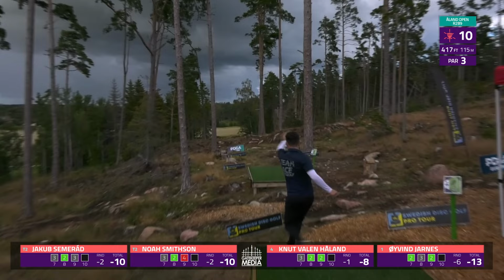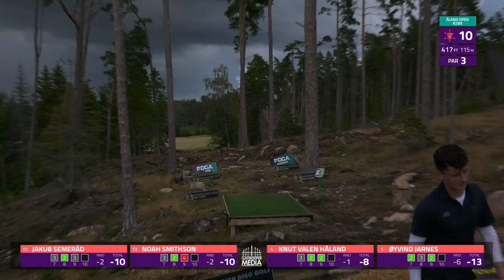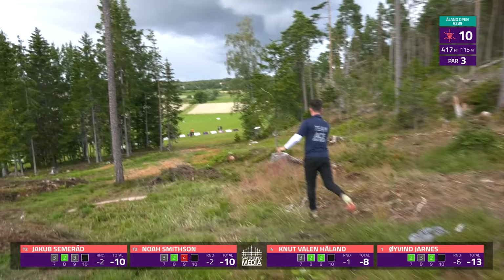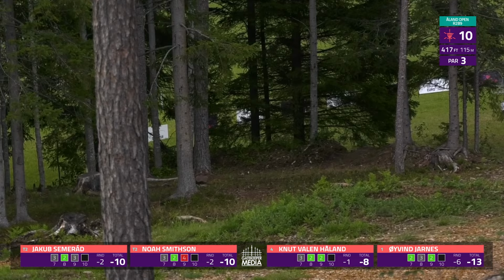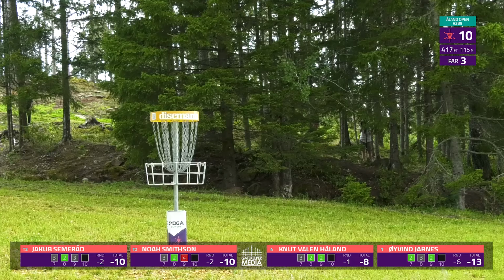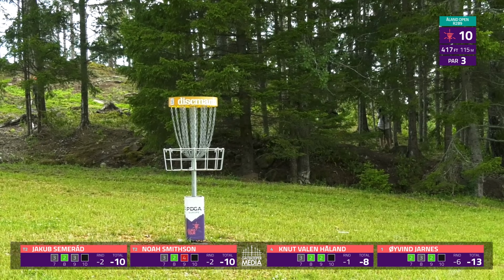We have Noah. He started off pretty hot, keeping up with Øyvind, but a couple bogeys as well on this front nine, and he's going to find early. It's a tricky approach, and he's going to pull that right into that tree. Not much of a window there. Pitching out is pretty much all you got.